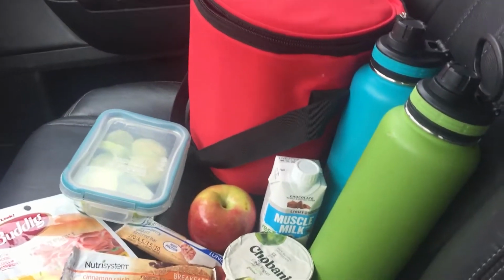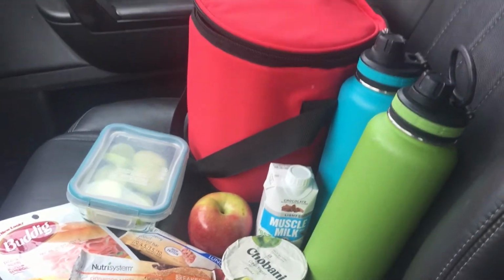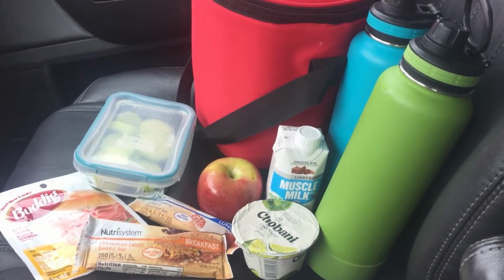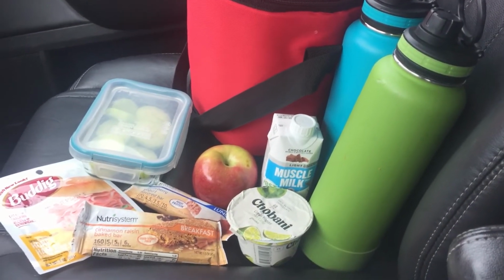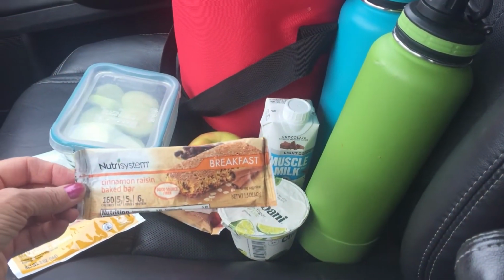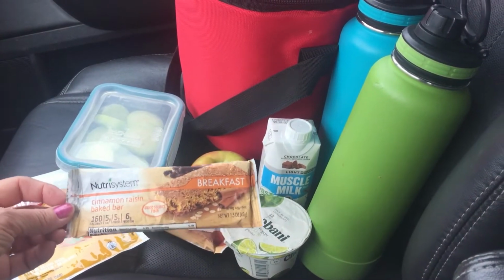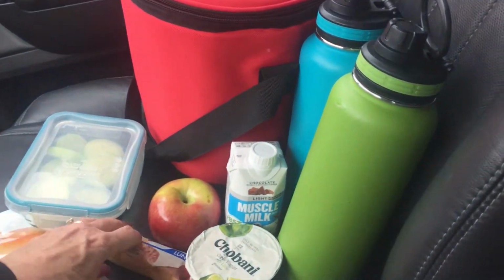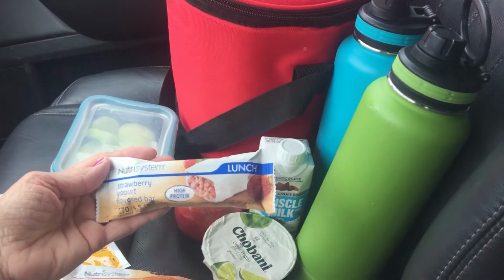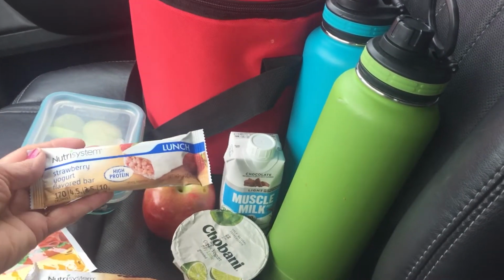I thought I would show you what I have going on today. I was supposed to come into work at 9:45, and they sent me a text this morning to see if I'd show up at 8, which was fine, but I kind of had to make a mad dash out. So on my way to work, I ate this cinnamon raisin bake bar, and it was really good. I liked it. For lunch, I'm going to have this strawberry yogurt flavored bar, which I've had one. They're kind of sweet, but it still has a good flavor.